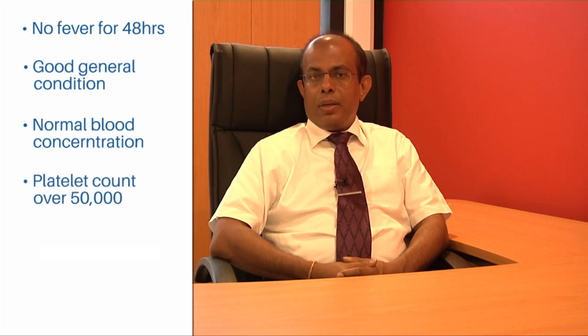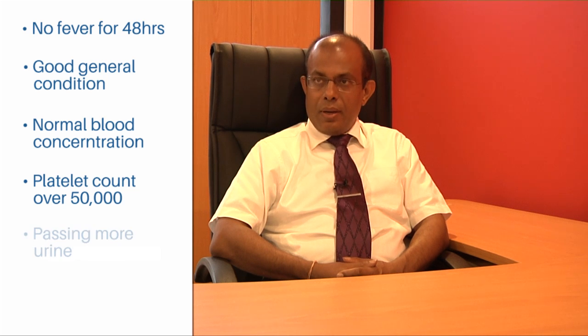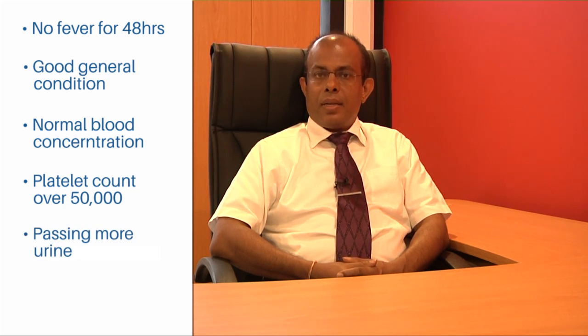After the child has recovered from dengue fever or any complications, if you manage the complications according to the standard guideline, the death rate is less than 1%. When the child has been fever free for about 48 hours without any paracetamol, that's a good indication. Other than that, the general condition should have improved, the child should have started drinking properly, the blood concentration should be normal, and the platelet count should have started rising, usually above 50,000, to go home. He will also start passing more urine. All these conditions decide whether the child can go home after the hospital stay.